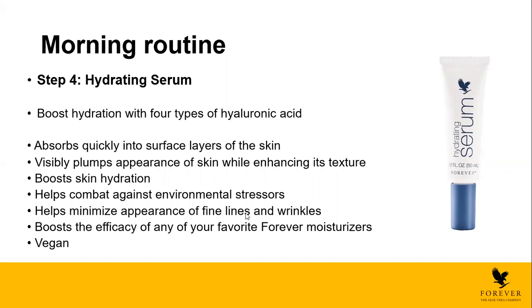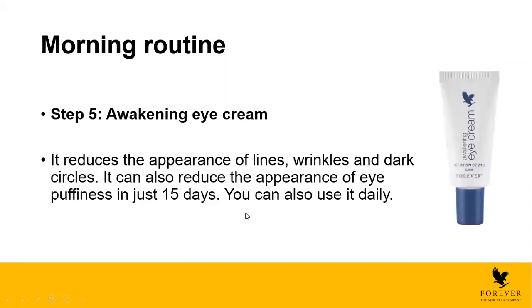Now let's talk about step number 5, which is the awakening eye cream. After you add the serum, you directly put on the awakening eye cream. It will reduce the appearance of lines, wrinkles and dark circles, and it can also reduce the appearance of eye puffiness. Some people wake up with eye puffiness, and you feel like your eyes are just not showing well. It will reduce all this in 15 days.